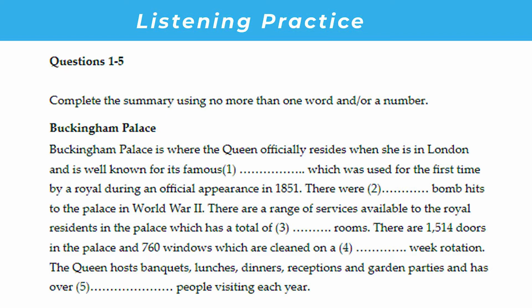Buckingham Palace has its own chapel, post office, swimming pool, staff cafeteria, doctor's surgery, and cinema. There are 775 rooms in the palace. Some rooms at Buckingham Palace have a Chinese theme.